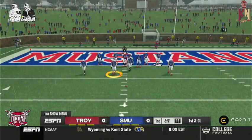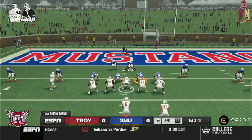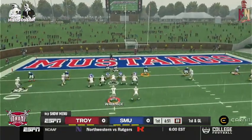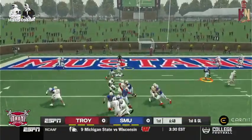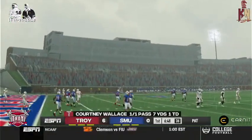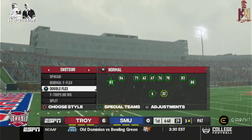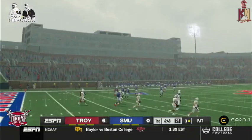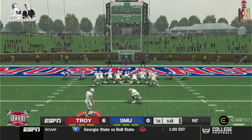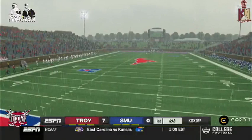So the offense will come out in opponent's territory for their first drive of the game. They couldn't have asked for better field position than this. Throws quickly into the end zone, caught for the touchdown. Splits the uprights with the extra point. Gotta get that first dub.